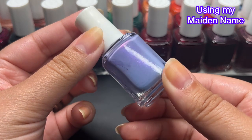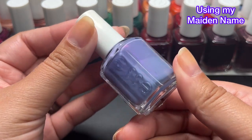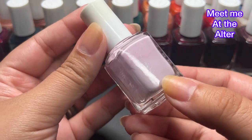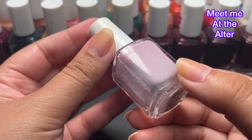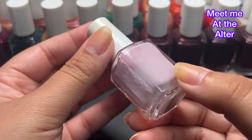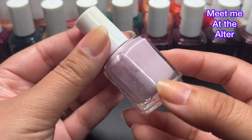And this one has another purple flash there. It's really gorgeous, very strong in the bottle. Next up, we've got Meet Me at the Altar. And it's such a soft, pretty pink with that silver shimmer glitter running throughout. I would have definitely worn this on my wedding day.